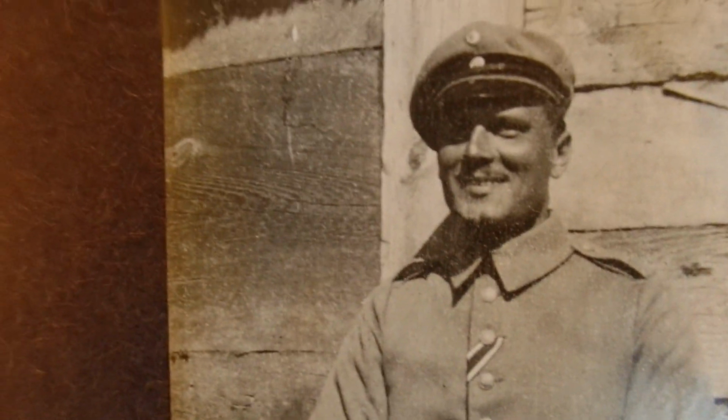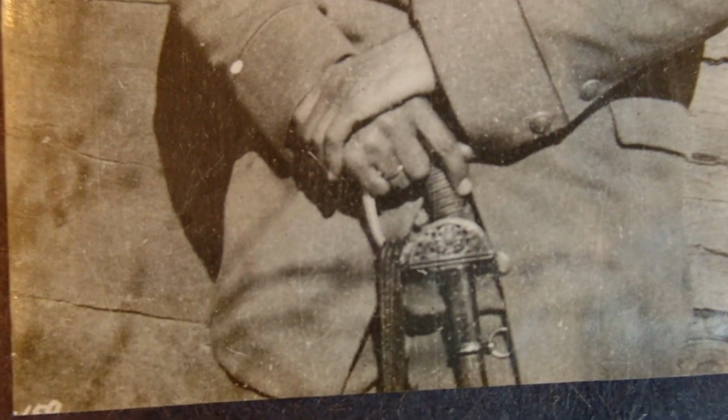Here we go. Another German soldier. He has an Iron Cross ribbon, leaning on his sword there. Here we go. This guy's got his handgun holster, sword again. You know, I don't see an Iron Cross ribbon on him, though.